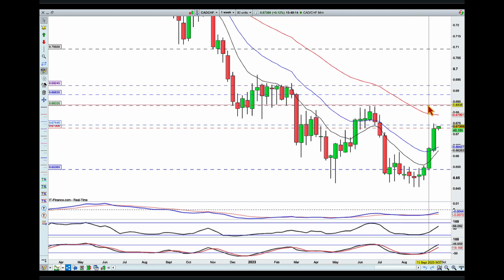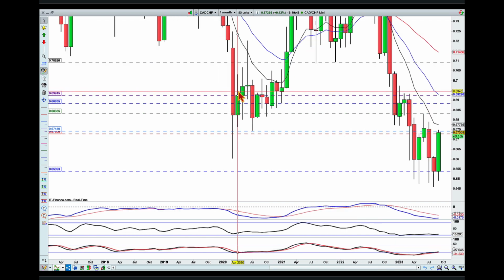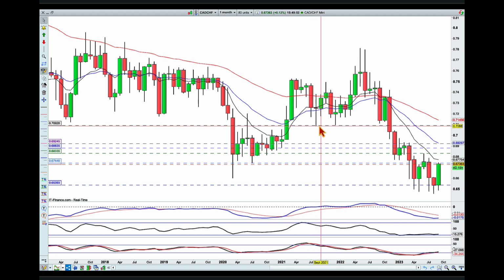However, if we see strong momentum as it builds underneath this level, then I'll be looking to push my targets toward the 0.70, which is a nice round number, and the monthly levels, which is in around the 0.71. If I go back into the monthly, let me just bring that back, we can see this is the level before we started that downtrend over here.